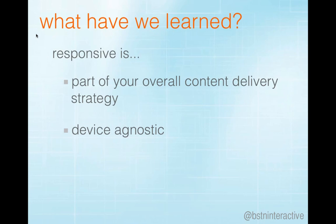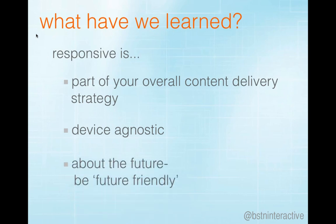Responsive is device agnostic. I keep repeating this because I have this conversation all the time with folks, and it's a hard barrier to break. It's not just iPad and iPhone. It's anything and everything. It's about being future-friendly, and that's what we talk about with devices. We don't know what devices are coming out in the future, so we have to make sure that we're ready for any of those.